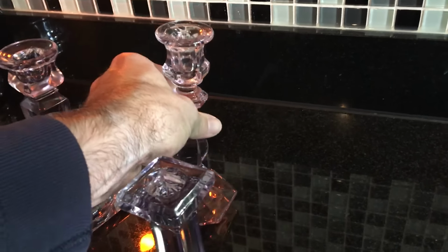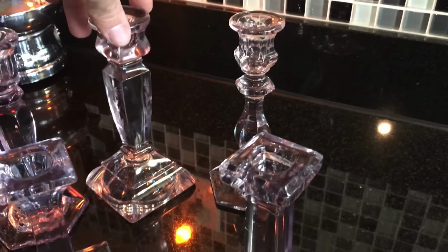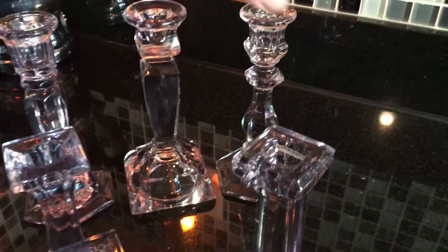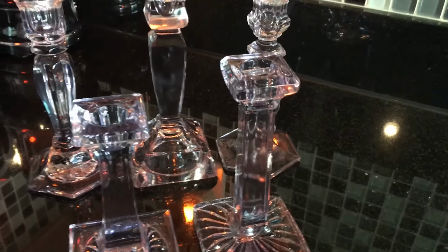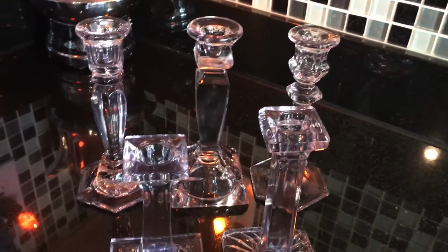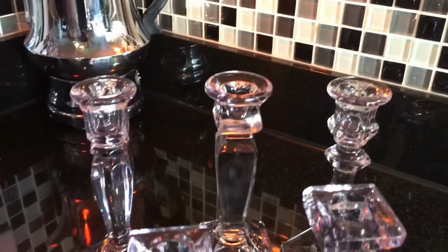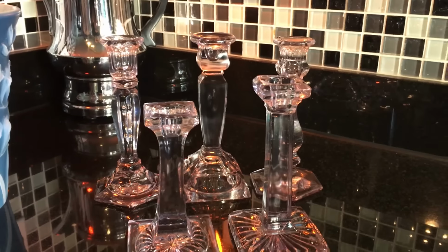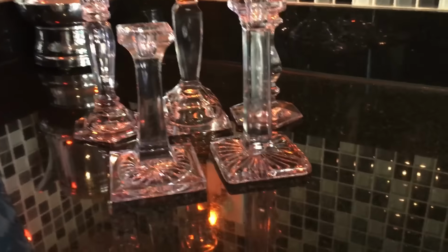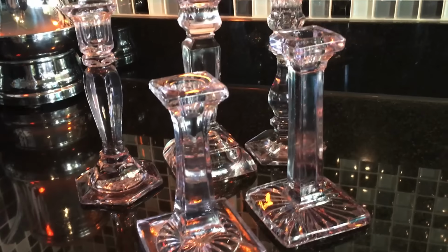But I think what's beautiful about these is the collection, when you put all of them together. One candlestick is nice, but it's the collection of the 5 of them together in this beautiful lavender color. And hey, put them back in the sun and they're just going to continue to deepen and deepen in their lavender color. Okay?